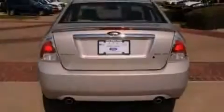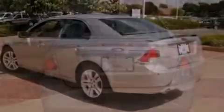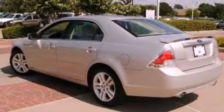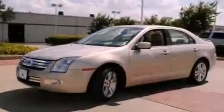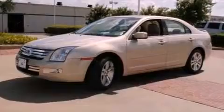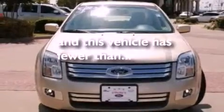Its top features include a power moonroof, heated seats, cruise control, a six-speaker audio system, a leather interior, a double wishbone independent front suspension, 17-inch wheels, a low tire pressure indicator, air conditioning with automatic climate control, and this vehicle has fewer than 11,000 miles on the odometer.